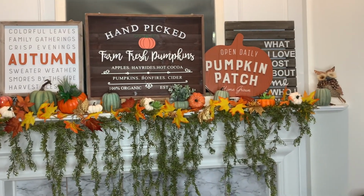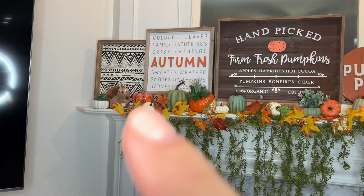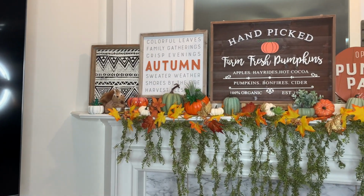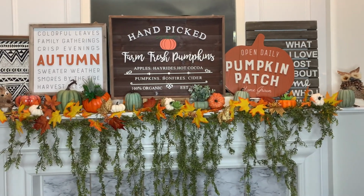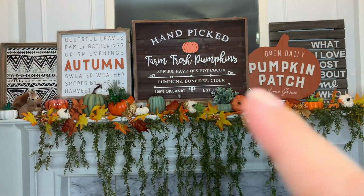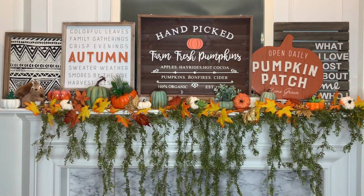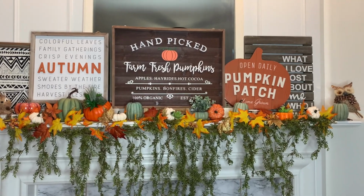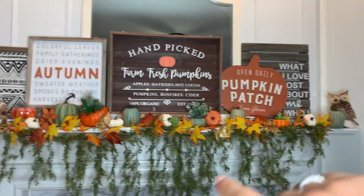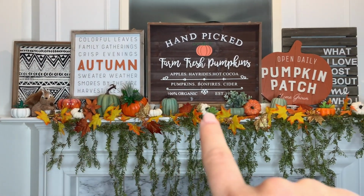So over here in the very corner, I have this owl, and then I have a little chipmunk or squirrel over there, and I got those at Michael's last year. And you know that these 3 signs I got from Hobby Lobby for 75% off, which I'm super stoked. I think that's a really great deal. I already had this sign over here and this sign over here, and then the mixture of pumpkins over here.